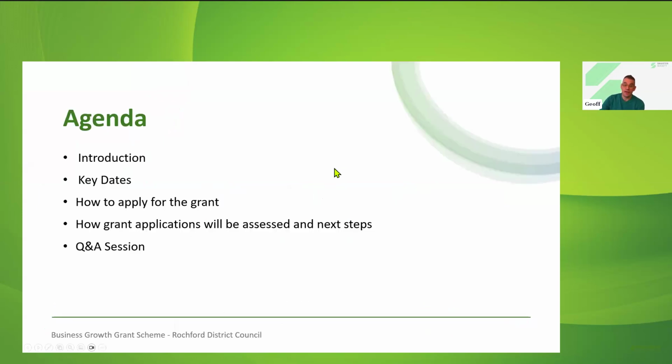So just the plan of what we're going to be covering off today. We've got a quick introduction, and then we'll jump into talking through the key dates, and the dates of the grant scheme are really important because we want to make sure that you're fully aware of when you need to have your application in, and then what's going to happen after that in terms of the consideration process and then the award. We'll talk through how you can apply for the grant and how the grants are going to be assessed in the next steps, and then we'll have a Q&A session after that, and we expect the webinar to take broadly about 20 to 30 minutes.